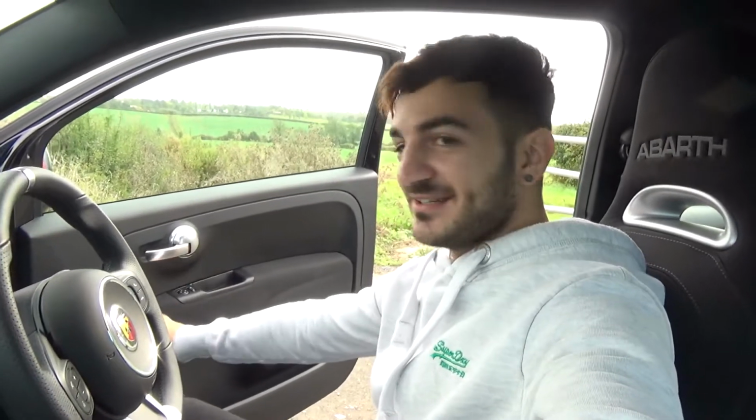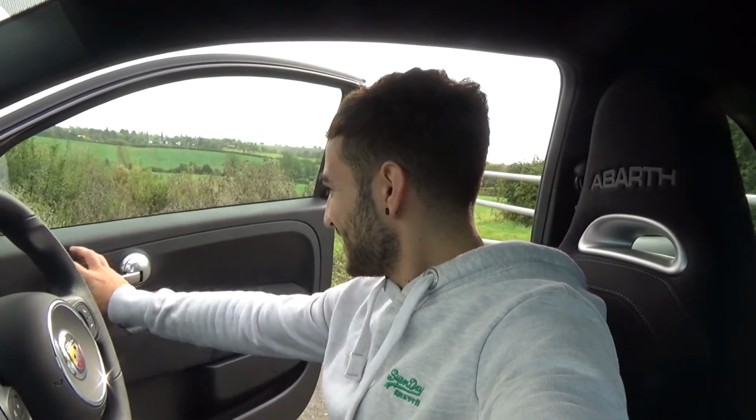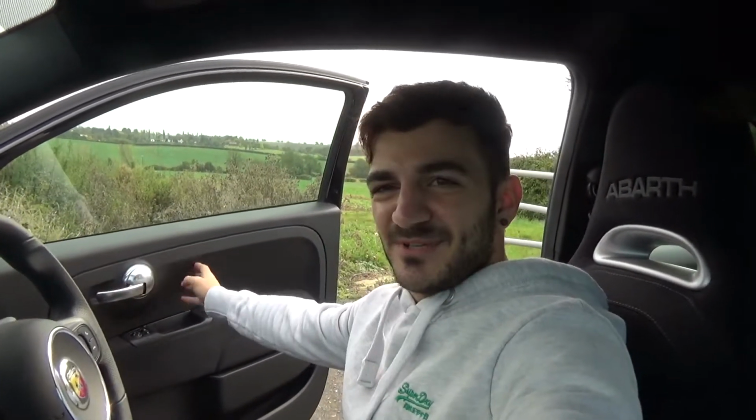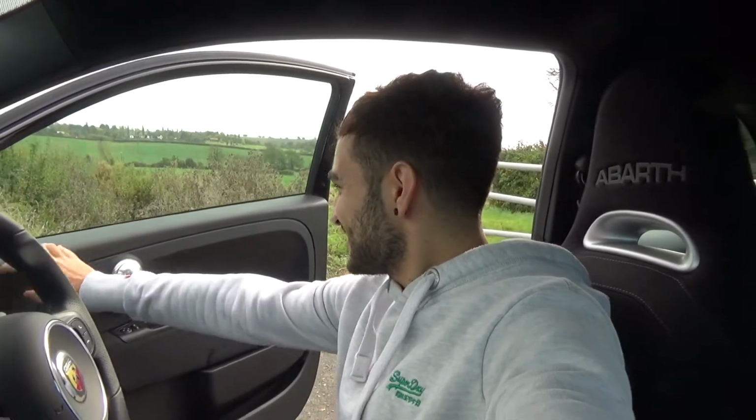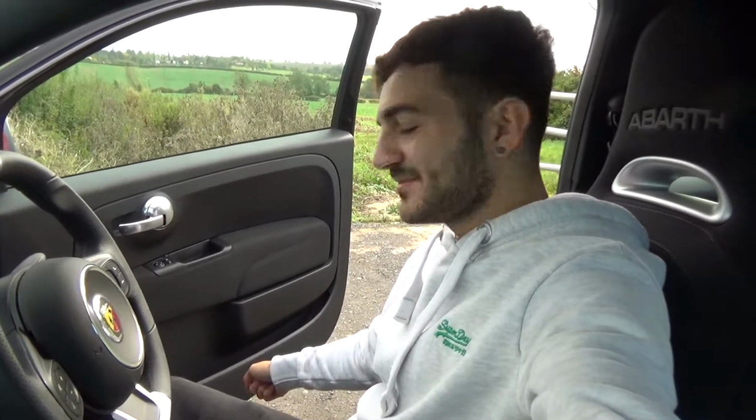Now, the next thing I'm not a massive fan of in this car is this right here. This door card right here. As you can see, it's a really rough material. It's not nice to lean on while you're driving. If it's a hot day and you're wearing a t-shirt and maybe you're driving for long or you're in traffic and you just want to rest your arm, it just doesn't feel nice. And this material along the door is just not a nice material, and it really scratches very, very easily.